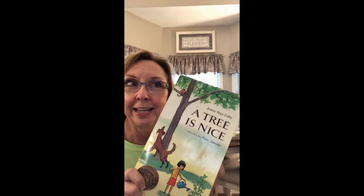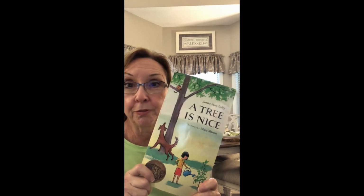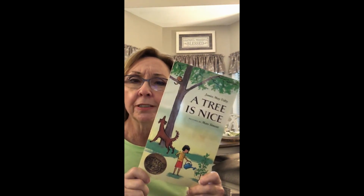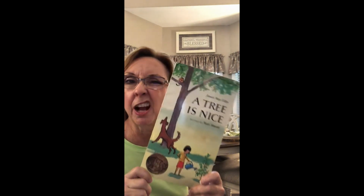So remember, while you're home and it's hard to know what to do all the time and you've done all your homework from your teachers, go outside. Check it out. See how many trees you can see. See how many different kinds of trees there are.